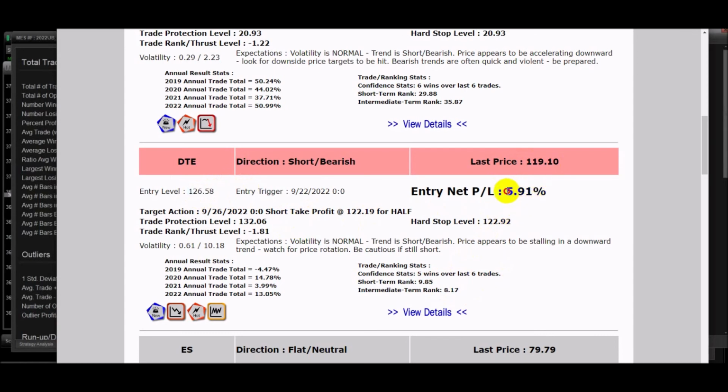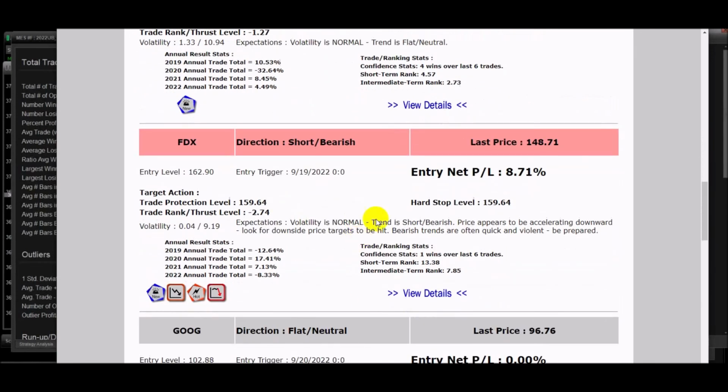We're already at 5.9%. We're at 119. So understand that by the time this rallies downward, we've already moved half of this range within a very short period of time. More than likely, we're going to see how this plays out. Our stop level's at 122. It's currently at 119, so we could get stopped out pretty soon, but we're already $4 into the profit on our stop. FDX, another good one, bigger volatility.